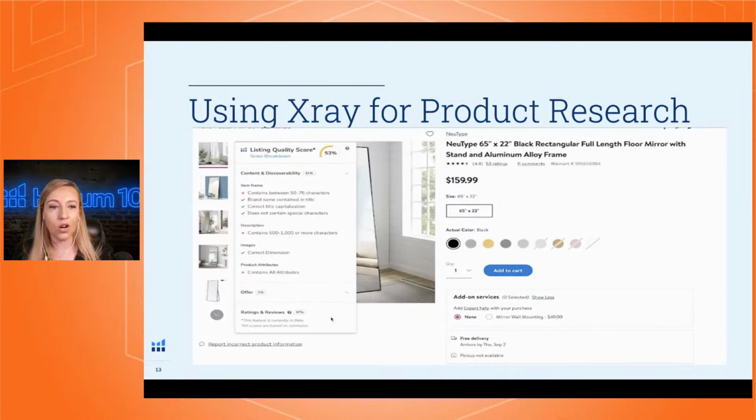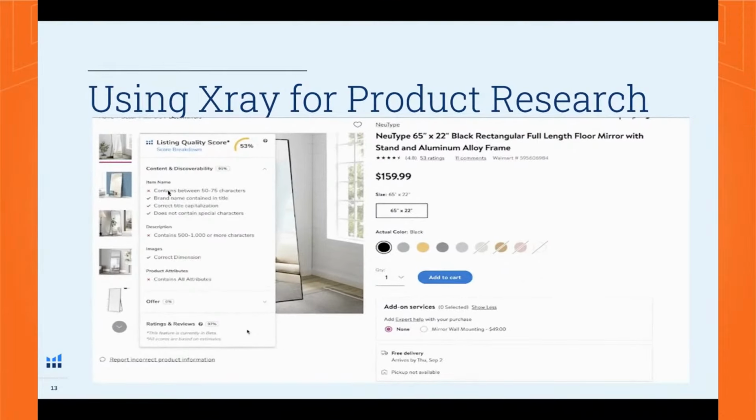So the listing quality score shows you right here all the things you need to beat this particular listing. This one shows, under content discoverability, all the things that this listing is doing correctly. Like the brand name is in there, it doesn't contain special characters, all that stuff. The one thing is that their title went a little bit above the character limit, which I don't think will ding you too badly if you needed those extra characters. So it's something you can think about whether or not you want to take that little bit of a ding.